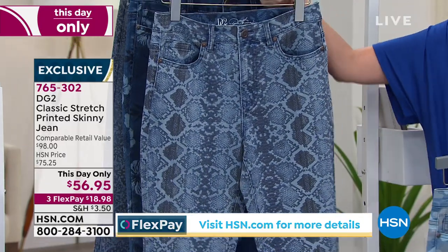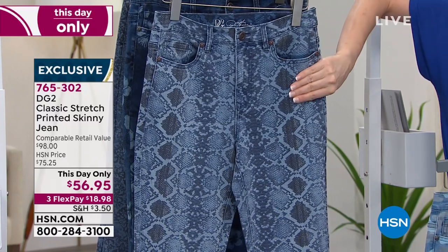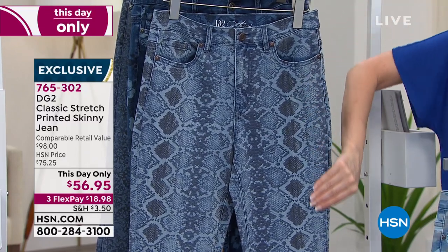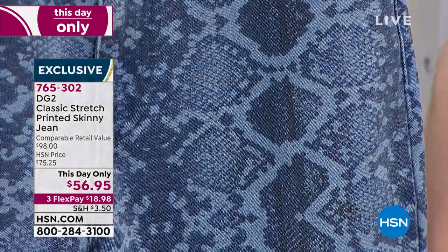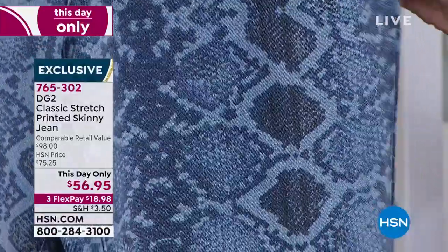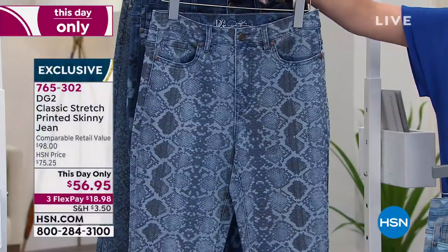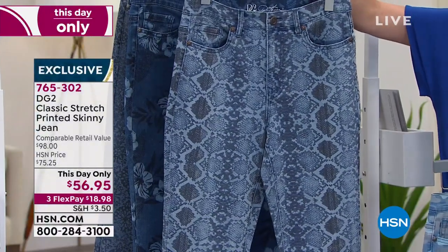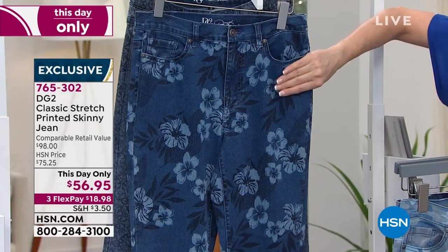This is your navy snake. How sexy is that? Looks like you would see it on a leather snake pant, the kind that are hundreds and hundreds of dollars, but the first time I've ever seen it on a denim and done so beautifully. That print isn't going anywhere. It's soft, it is built into the fabric, and it will wear and wear and wear. The thing about DG2 jeans is they stretch and they recover. They make you look fantastic.